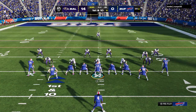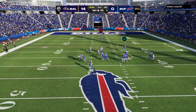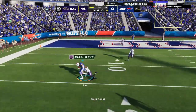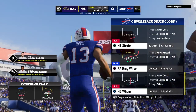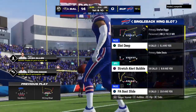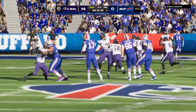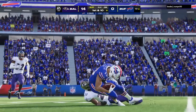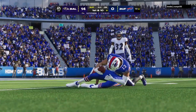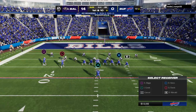First and 10. So they fake the handoff. Now Allen. And bringing it in, it's Davis. And all the way inside the 15 before they drop it. A well-executed 22-yard gain. So far, little to no resistance by the defense on this drive alone. 3 passes, 3 completions, 3 first downs. They're taking it to them, and it's paying off.